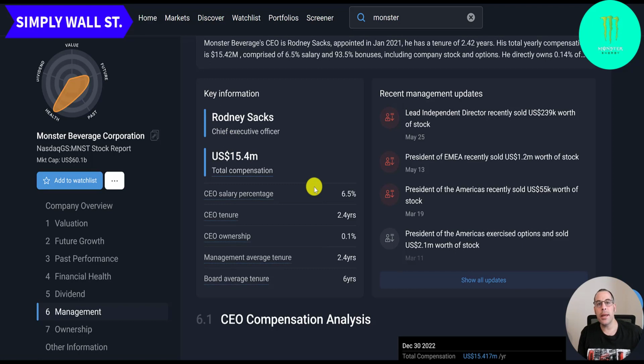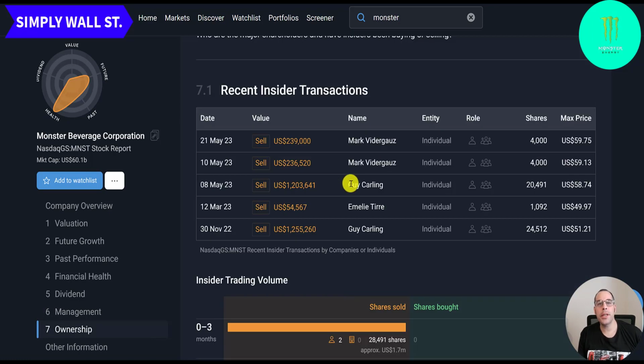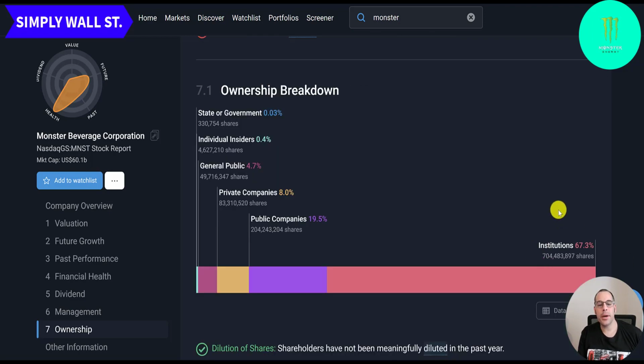His regular salary is only $1 million. His tenure as CEO is only 2.5 years. In the past year, there's been no insider buying, just selling. About 53,000 shares have been sold in the past year. 67% of the company is held by institutions, 20% by public companies, 8% by private companies, and 5% by the general public. If you own this stock, you're part of that 5%.